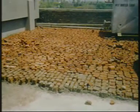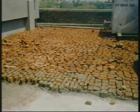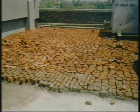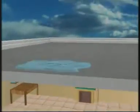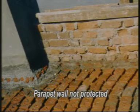Often in India, conventional systems like brickbat koba are used on terraces for waterproofing. However, these are inflexible in nature. Constant temperature changes lead to cracks and deterioration of these systems, resulting in leakages. Second, these conventional systems give incomplete protection since they leave the parapet wall uncovered and unprotected. Water ponding further compounds this problem.